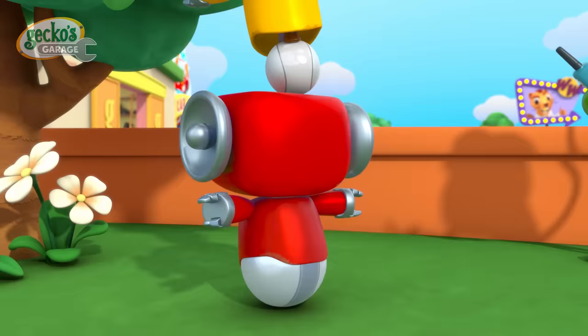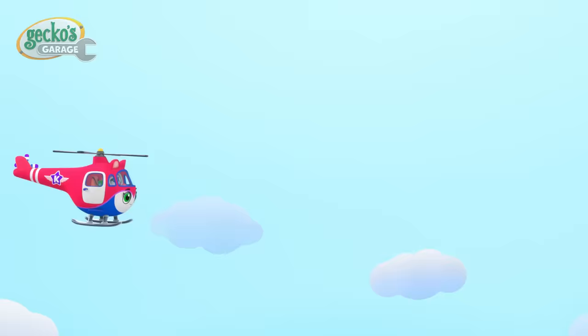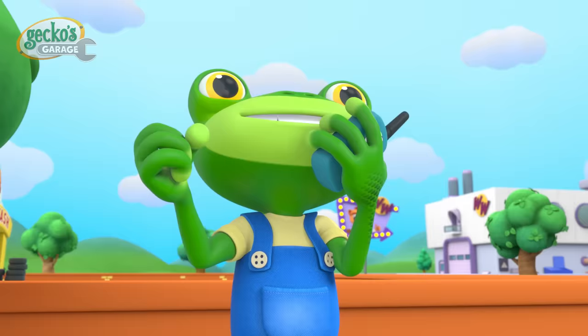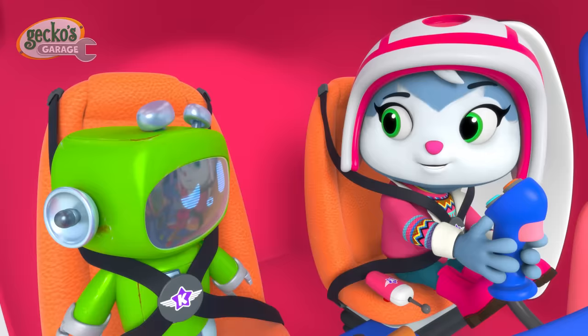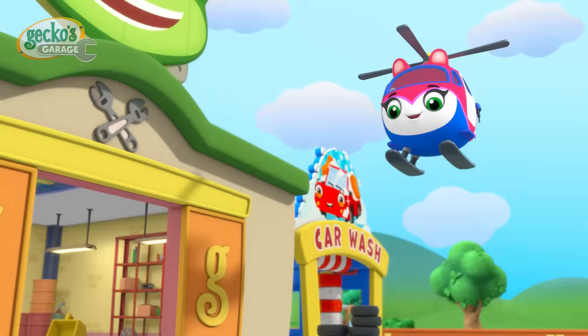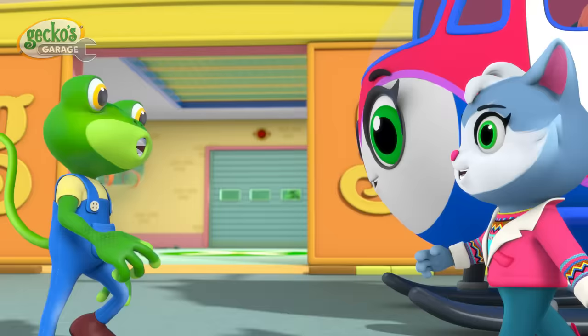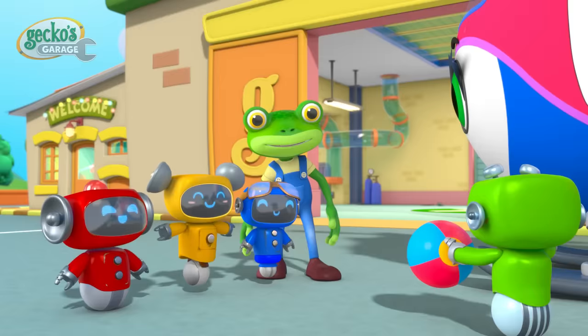We're ready on the ground, Cat. Go, go, Helena helicopter. All yours, Green. I believe in you. Was amazing! It was all Green. Oh, well done, Green.